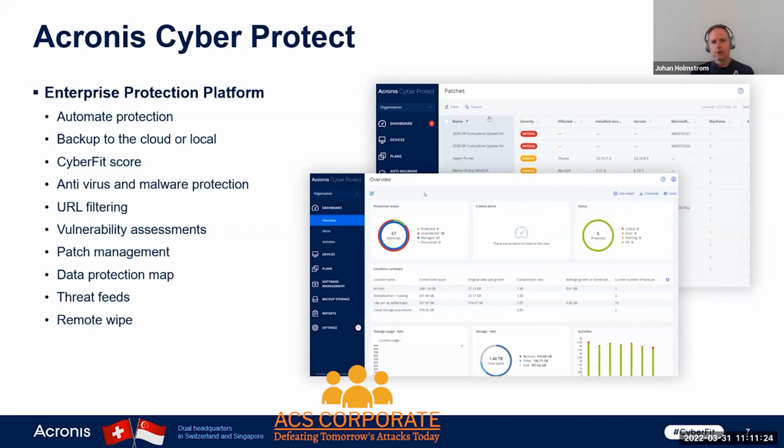So looking into the product that we're focusing on right now, which is the Acronis Cyber Protect, the current version is version 15. It is an enterprise platform that we offer to you. So what do we have here?